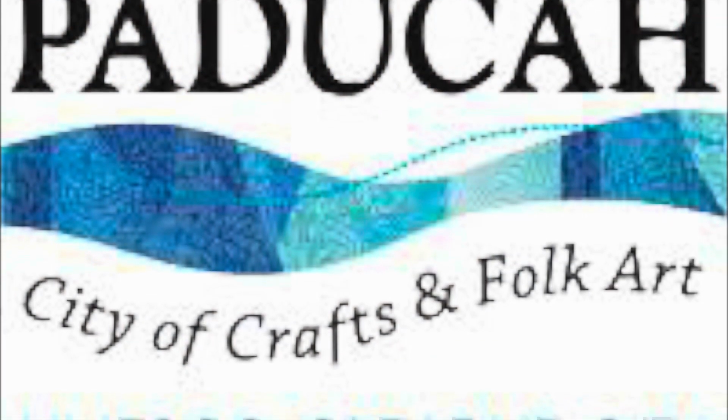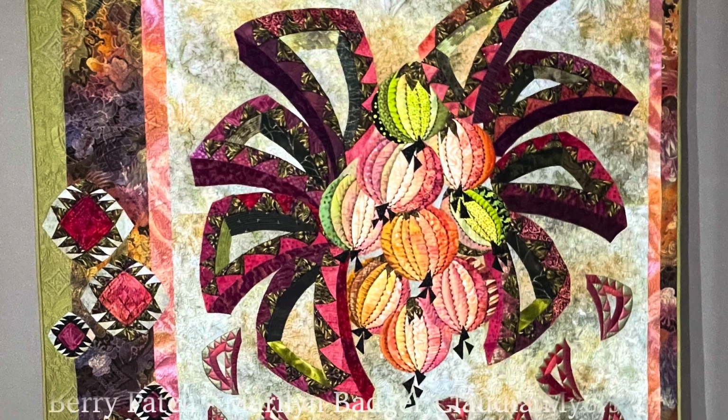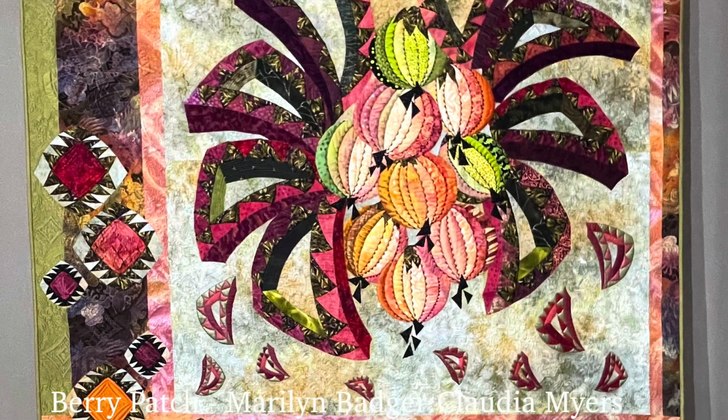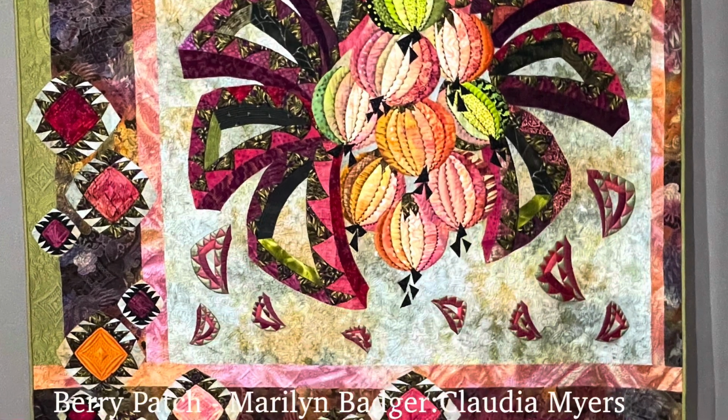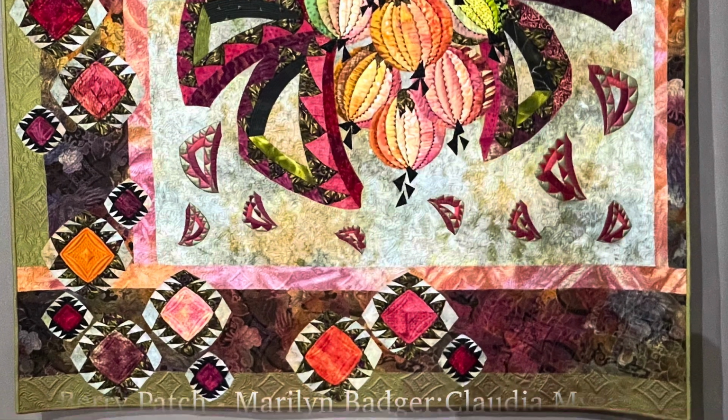Additionally, Paducah is one of only a handful of UNESCO creative cities in the United States. You will see selections from the museum's extraordinary collection of contemporary quilts, as well as changing exhibitions that celebrate the work of today's finest quilters from America and around the globe.